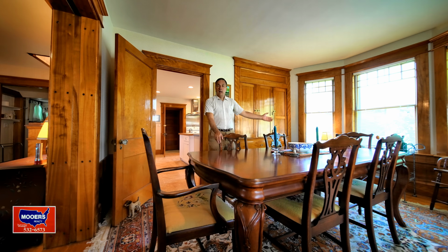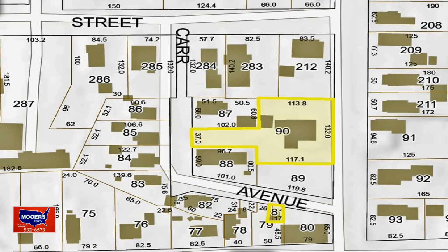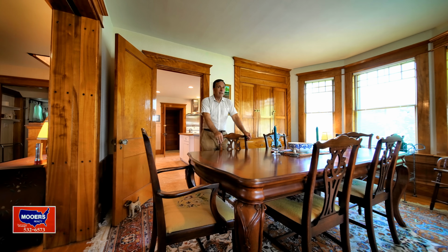This is a house at 63 High Street. It goes from High Street back to Carr Avenue. Double garage, 1,600 square feet, built in 1926, up to 5 bedrooms, and it has 2 full baths. Cedar shingles on the outside, asphalt for a roof, and extremely well maintained with 2 sun porches.